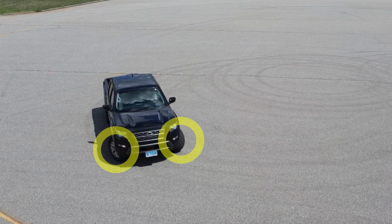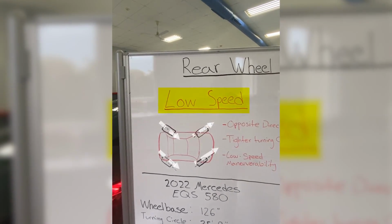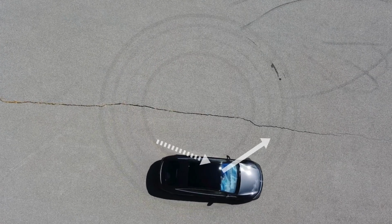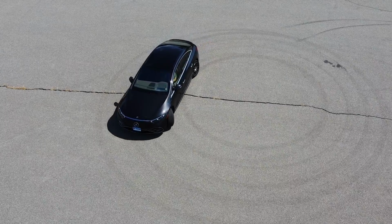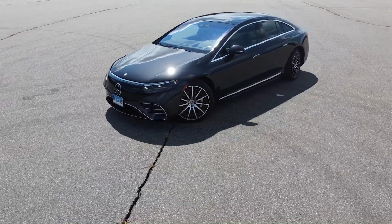But in a rear-wheel steering system, there are two primary states. The low-speed state here, where the wheels are actually turning in the opposite direction. And what that's going to do is tighten your turning circle, and ultimately what you're trying to achieve is extra low-speed maneuverability. This is in situations such as a parking lot or low-speed turns. The vehicle's going to turn much tighter than if it did not have the rear-wheel steering system.